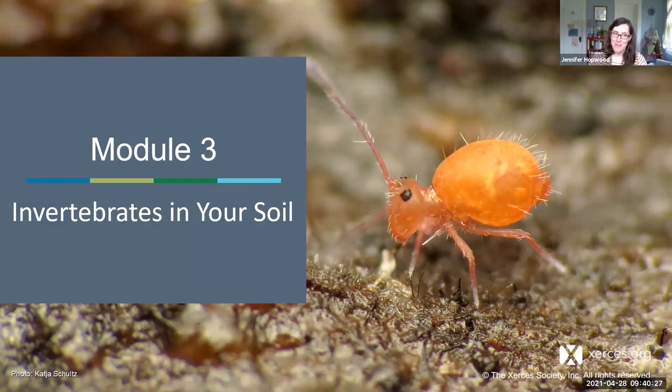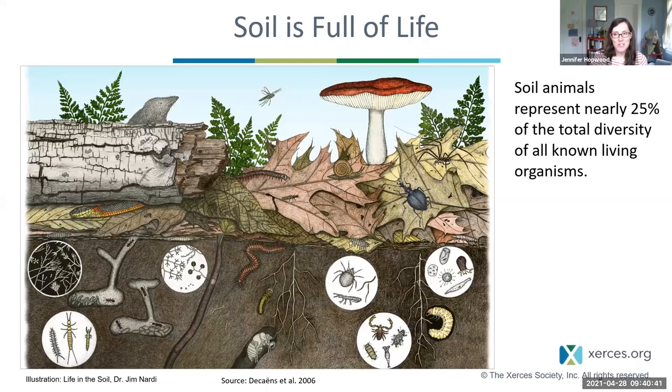I'm covering all the little critters that you can find in your soil, all the invertebrates in your soil this morning. So we're going to take a deeper dive into those groups right now. And as Stephanie mentioned, soil contains a vast diversity of life. Nearly 25% of all the organisms found on the planet are soil animals. So it's really an incredible source of diversity. These animals range from absolutely microscopic to totally visible to the naked eye to quite large.